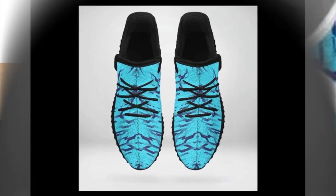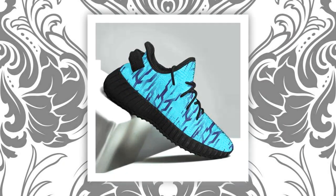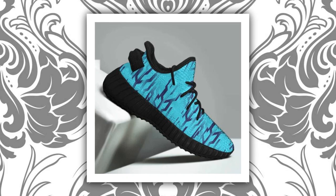Next, let's talk durability. These shoes are built to last, thanks to their sturdy construction and high-quality materials. The polyester mesh fabric is not only breathable but also highly durable, resisting wear and tear even with regular use. And the EVA sole is designed to withstand the rigors of daily life, whether you're running, walking, or just going about your day.